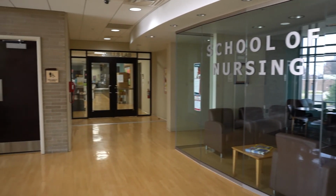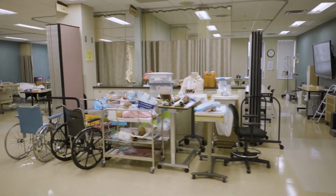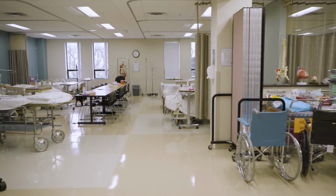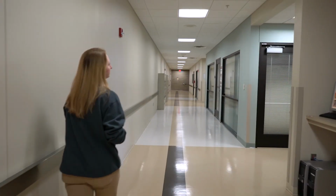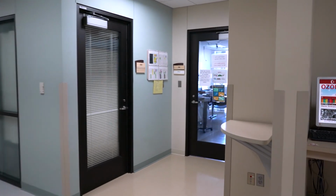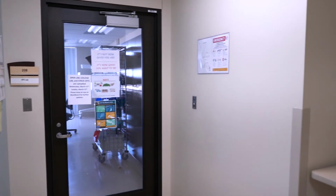To the left, you will see our RN Skills Lab. Back there, it is set up very similar to a hospital setting, with a nursing station in the center, as well as different wings. Further down this hallway, we have some additional labs. They are our human patient simulator labs. In these spaces, these human patient simulators can do everything the real human body can do.